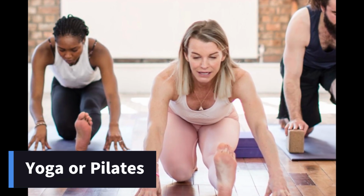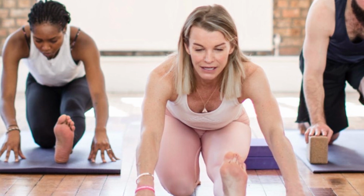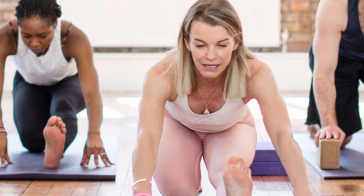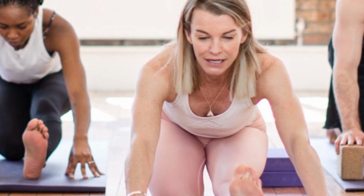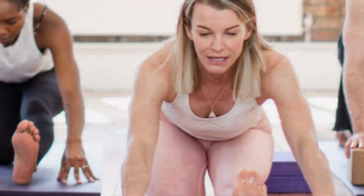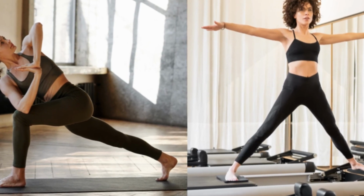Yoga or Pilates. Flexibility meets stress-busting magic. Yes, stretching counts. But yoga and Pilates aren't just about touching your toes. They help with flexibility, balance, and stress management, all crucial for keeping blood sugar in check. And no, you don't need to be able to fold like a pretzel to start. Bottom line? Movement matters.